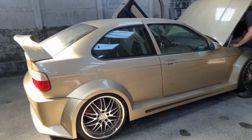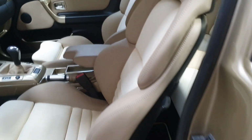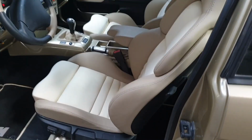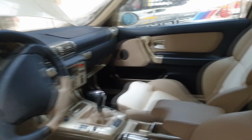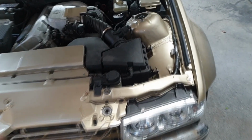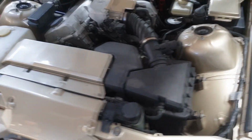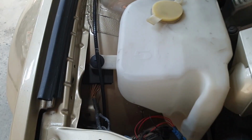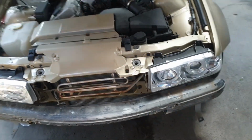E46 and 3 mirrors. It has the Vader interior that is redone. It is in very good condition. Custom steering wheel, pretty much everything custom about the car. I think the only thing that is still original is the headliner. The car was repainted pretty much everywhere. They didn't miss out on any details. As you can see, even this was repainted. The only thing that is a bit rusty is this, but that's pretty much it.